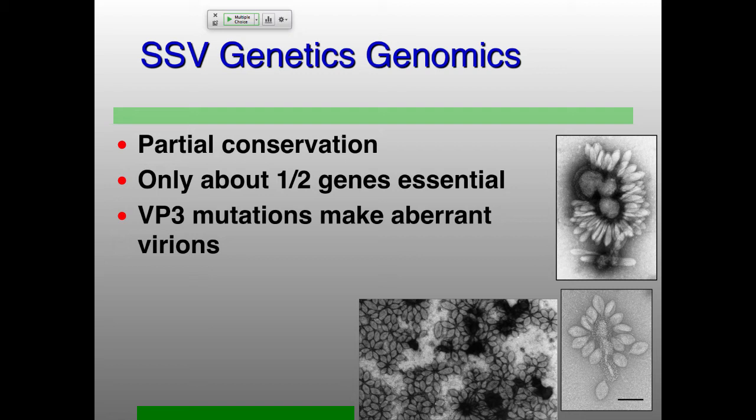To summarize what we saw here, looking at genetics and genomics, and this should actually be SSV1, although since then we've also done similar work with SSV10, again, this one from Lassen Volcanic National Park. Only about half of the genes are present in all of the different viruses that you find from different parts of the world, and only about half of those genes are actually essential. And even some of those conserved genes you can get rid of, but you end up with very bizarre-looking particles. And this is one of those bizarre-looking particles right here.